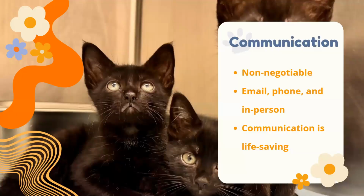For ourselves, we provide all of our fosters with an email form of communication, a phone form of communication, and we've also recently adapted our contract to say you can show up in person, because a lot of people were reaching out to us waiting for a phone call back, and then their pet was not doing great, and they were waiting for us to call back, and we couldn't.